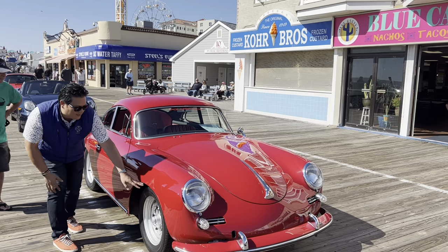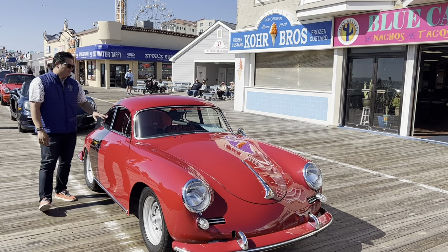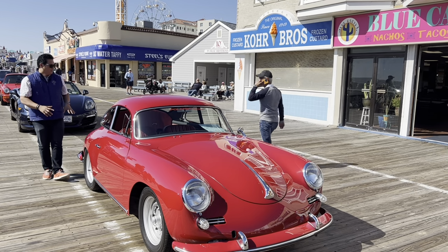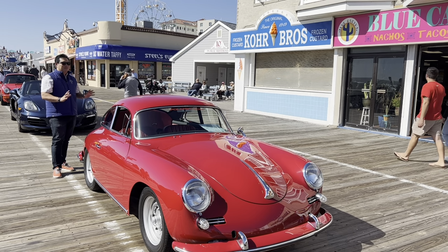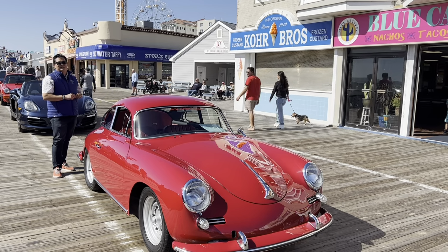Look at the stance on the car. It's lower than your factory 356. Inside and out, this car looks immaculate. And I actually saw it coming onto the boards. I don't know exactly what has been done to the engine, but it certainly doesn't sound stock. So I hope you enjoy it. This is one of my favorites.